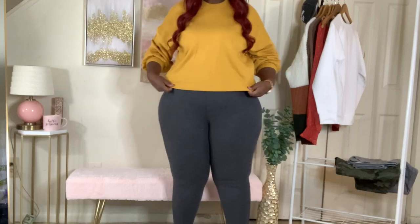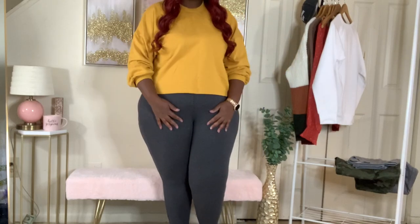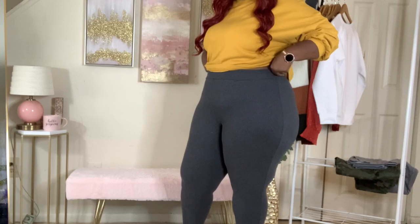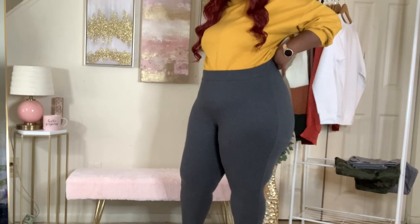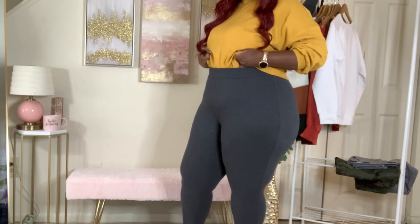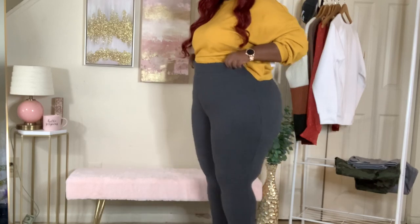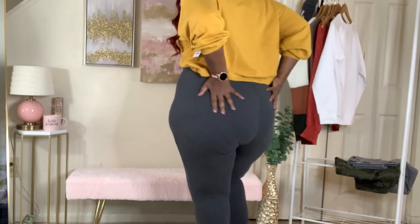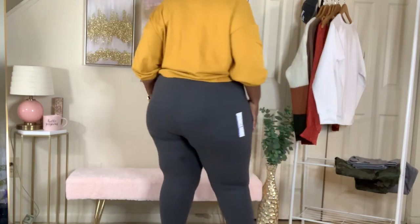I paired it with this Time and True size medium sweater. Now this sweater is cut big. With this sweater, you can wear it down to your arms, to your wrist, or you can make it a quarter length and pull it up. I like to make a lot of my outfits quarter lengths. Like, as you can see, your girl makes everything a quarter length.